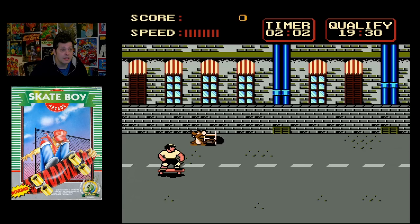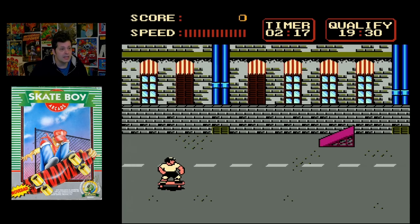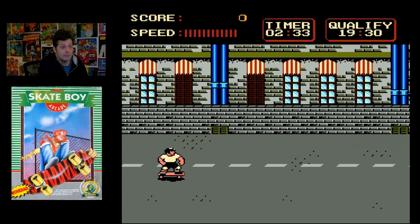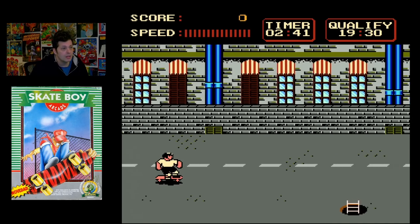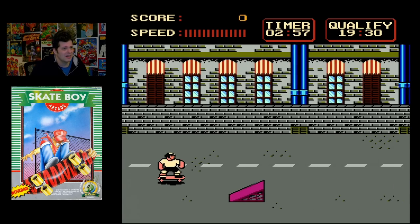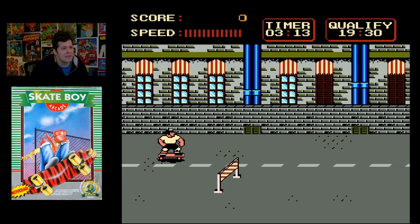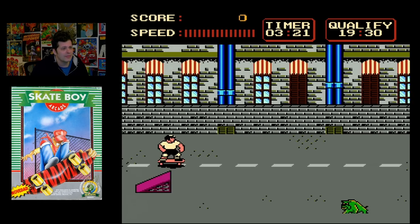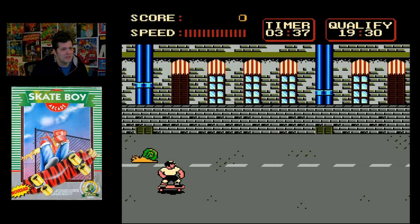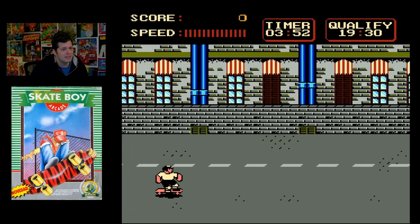Was that a piece of shit? There was a bloody piece of shit. There's bloody. That's gross. You don't need that. And the whole area is covered in rats. Bunch of dirty, dirty rats and bloody shit.